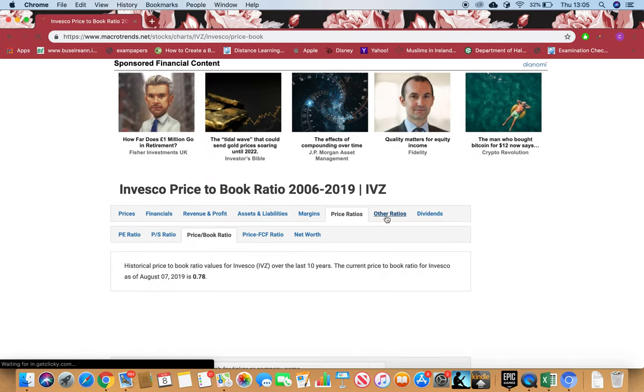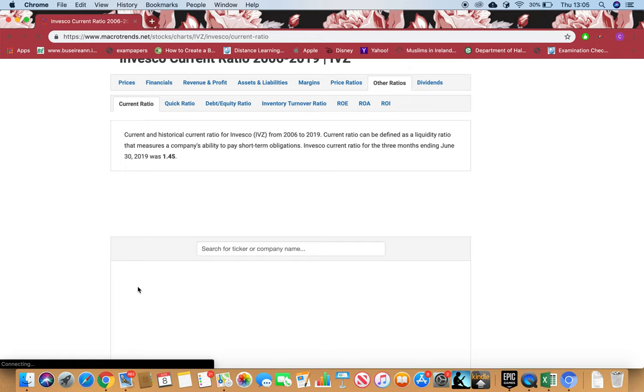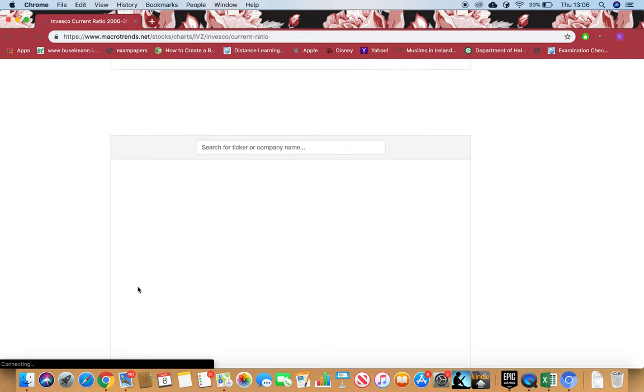Let's have a look at other ratios. I want to look at the current ratio. If the current ratio is less than 1, that means the stock is very risky because liabilities are more than assets. If the current ratio is 1.5 or more, that means the stock is very safe. It has a very good margin of safety. So please look for 1.5 or more for it to be very safe. Let's have a look.